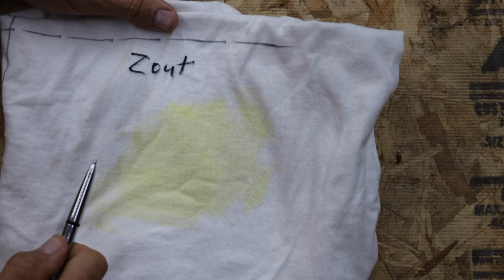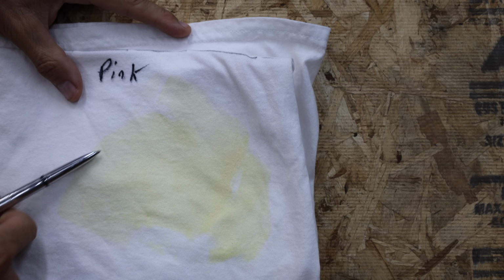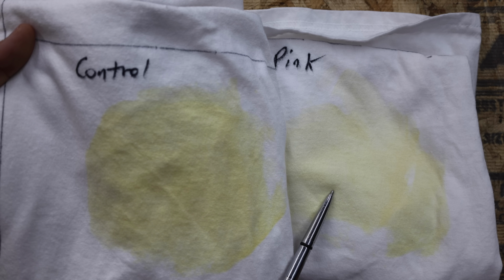And it's very close, but the Zout stain remover finished in 2nd place. And the Pink Stuff continues to impress with a 1st place finish on the mustard stain. Comparing the Control to the Pink Stuff, there's a huge difference.